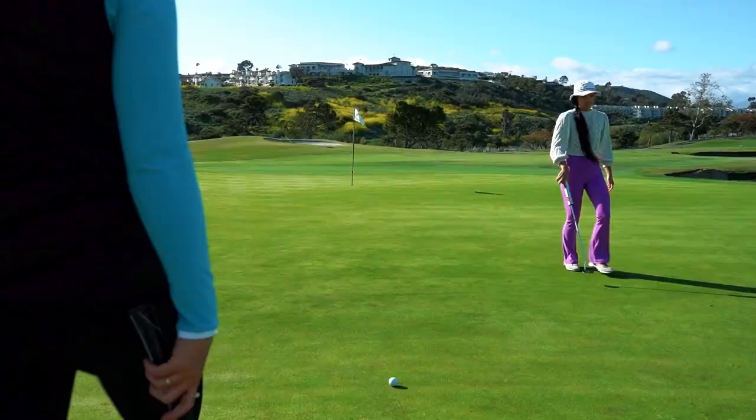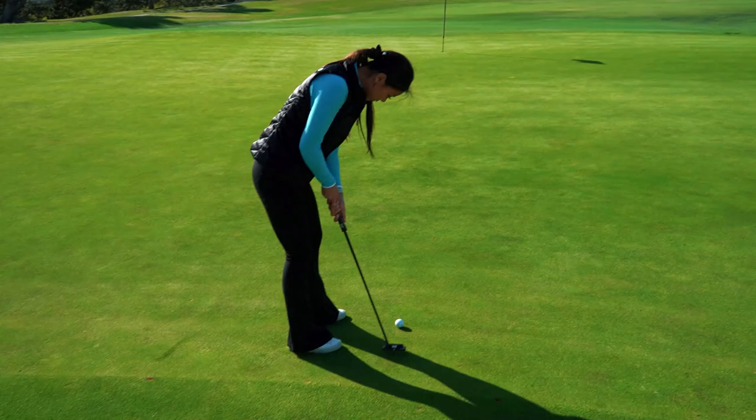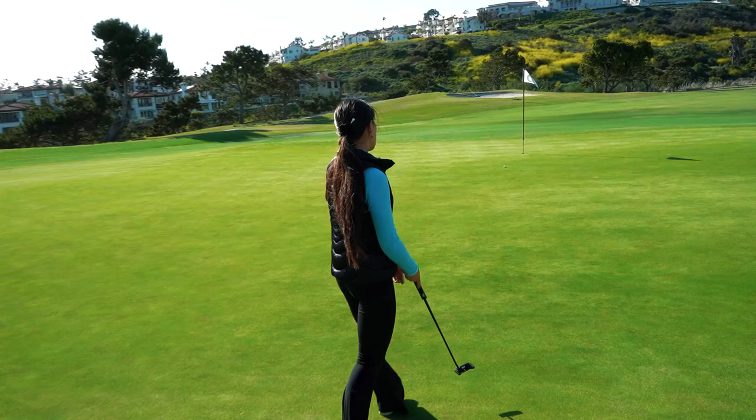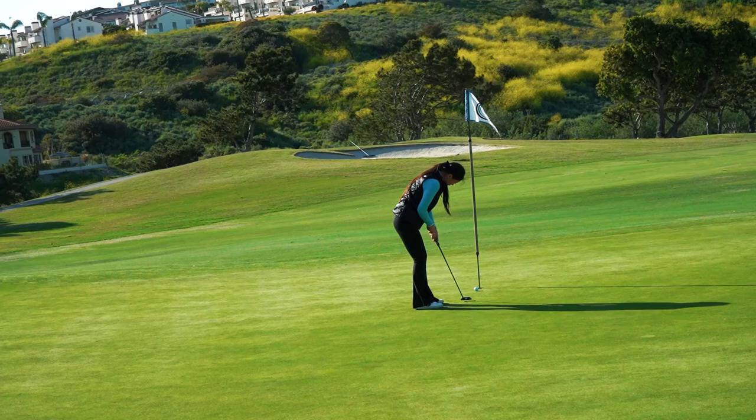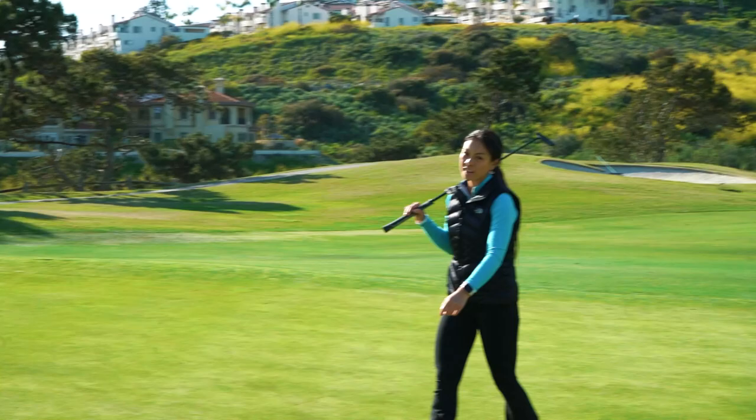I think it's breaking left to right downhill. Really long putt, but it looks kind of straightforward. Actually, I think it's going right to left. Actually, no. A bit uphill. Go. Harder. Both got pars, right? Yeah, both got pars. Okay, we're tied for this hole.